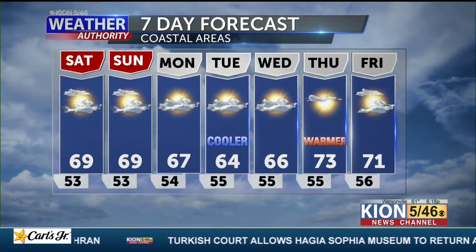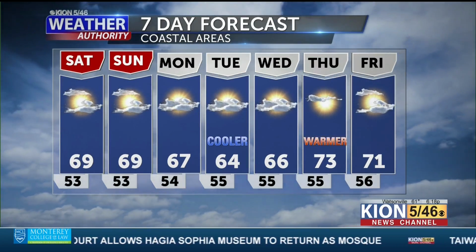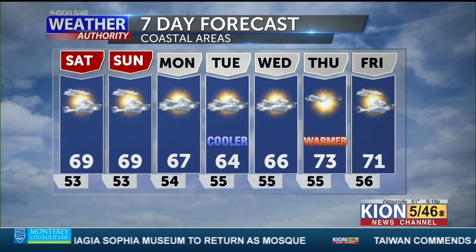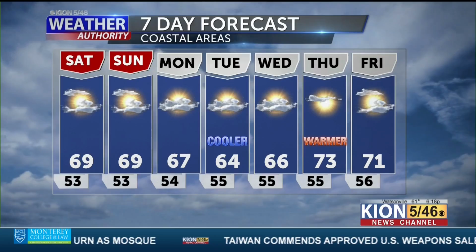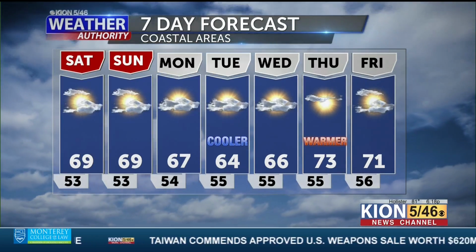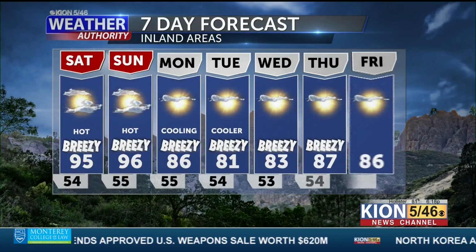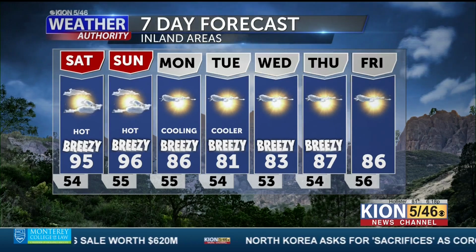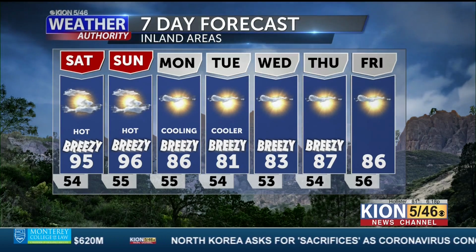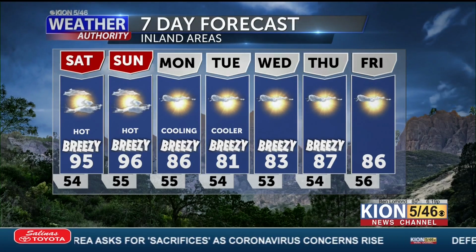Over those next 7 days on the coast, temperatures staying pretty consistent through the weekend. We will be a little bit cooler early next week, and I think we'll see more clouds during the afternoon. So it'll be a little bit more of that no sky July or no fly July. I do expect some warmer weather by the end of the week, though, as a low tries to set up some offshore flow later in the week for us. Inland areas, lots of sunshine outside of a few high clouds and then a few low clouds in the mornings, but hot for the next couple of days, then cooling off quite a bit as we head into early next week.